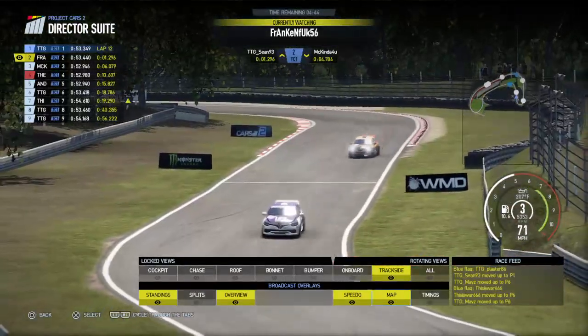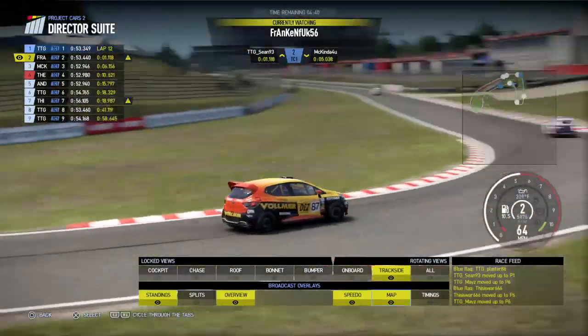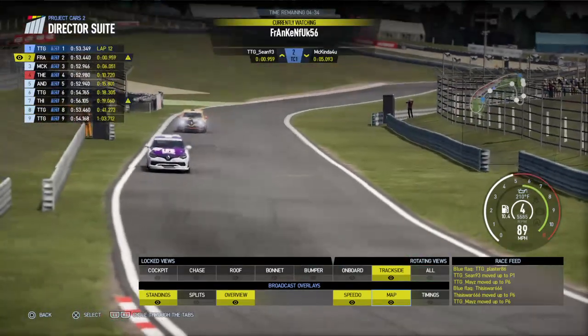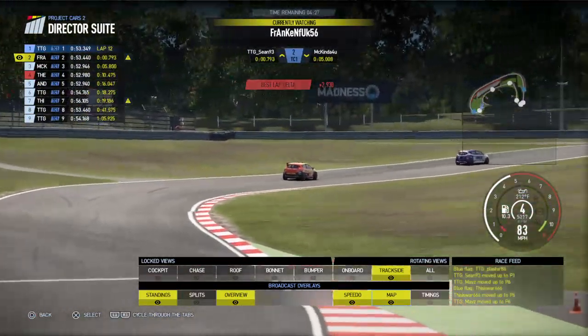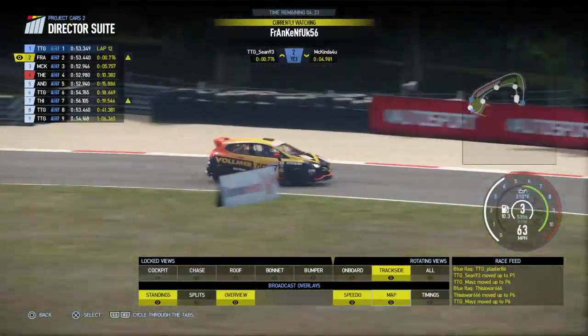That'll be an interesting one to go back on the replay and see. But Sean, I'm not sure if he moved across on his line there. I'm not sure if there was contact on the back end and a possible outbreak from Frank. I don't know on that one. I'll have to have a review of that after this race, and I will review it live on the stream just to give an opinion on it. That's a bit of a strange one though.